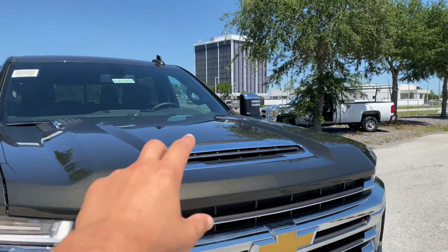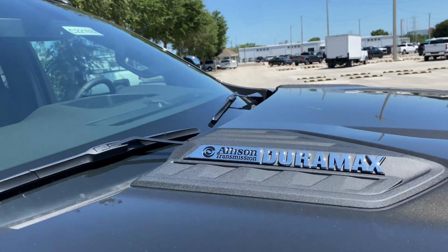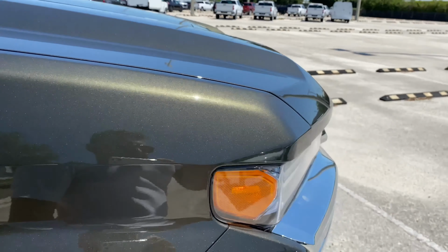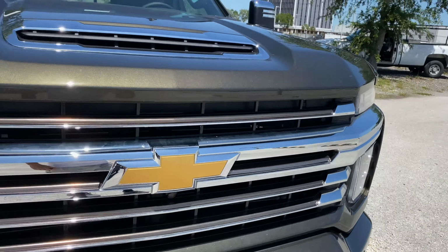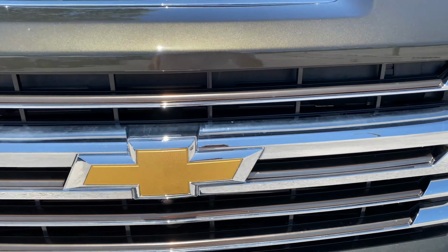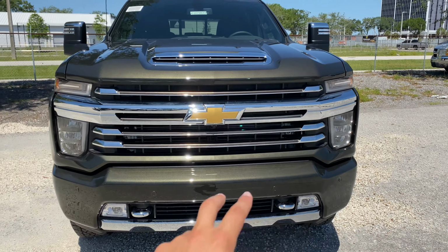Functional hood scoop, Duramax badging on the side of the hood with your Allison transmissions. This transmission is, of course, a 10-speed. Turn signal right outside. The grille lets in quite a bit of airflow. Forward-facing camera beneath your massive Chevrolet bow tie. Chrome tow hooks, fog lights right outside of them.